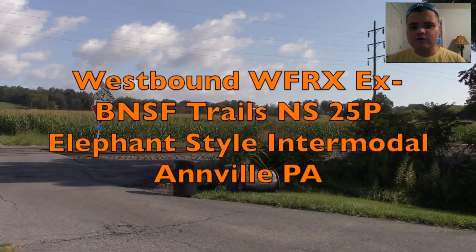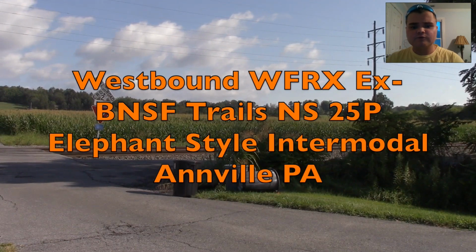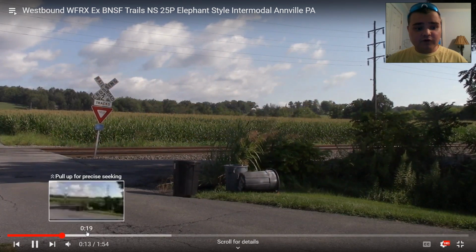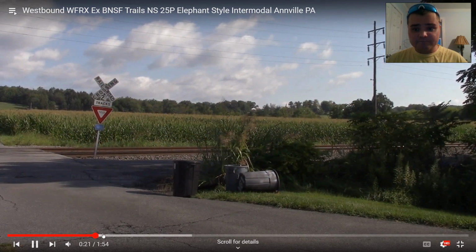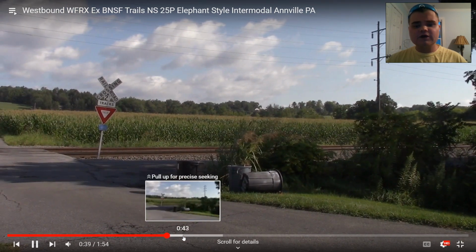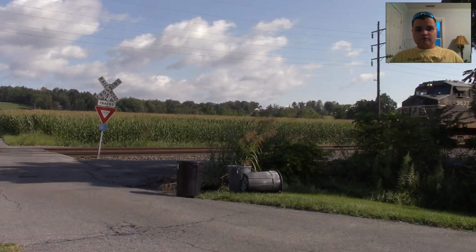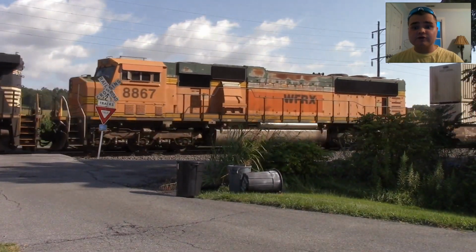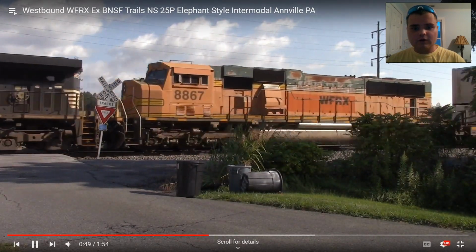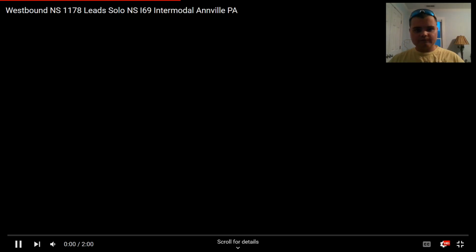Westbound WFRX XBNSF trails NS25P Elford style intermodal, Anvil, PA. Okay, so I got to see WFRX XBNSF for the first time. And here it is. There it is. WFRX XBNSF. Now that is the first time I got to see it. Okay, next one.